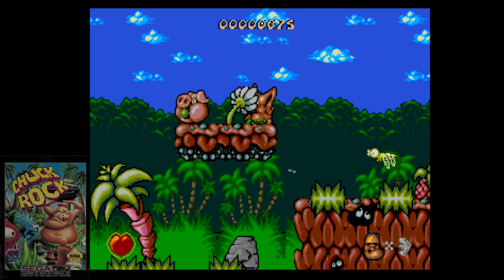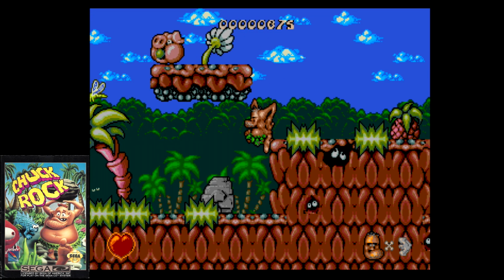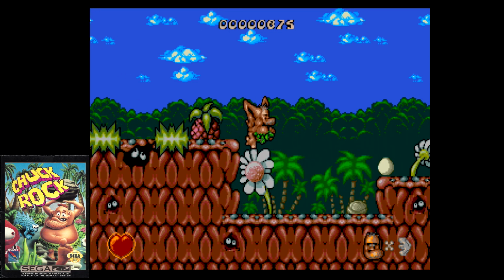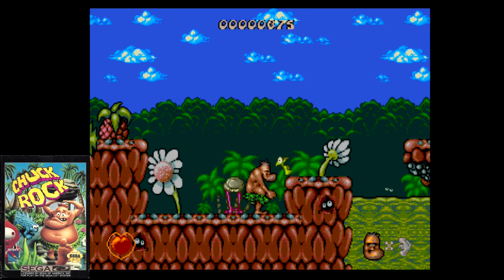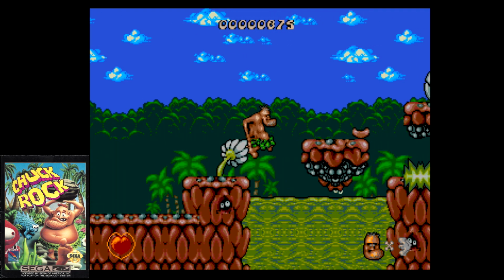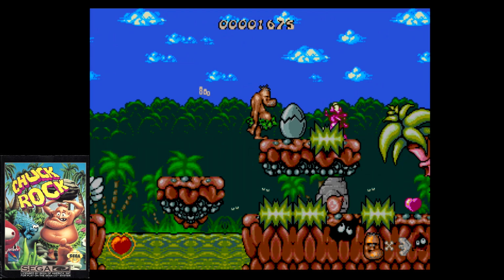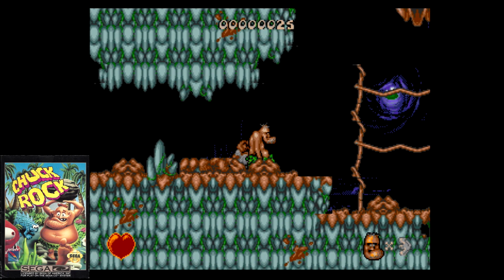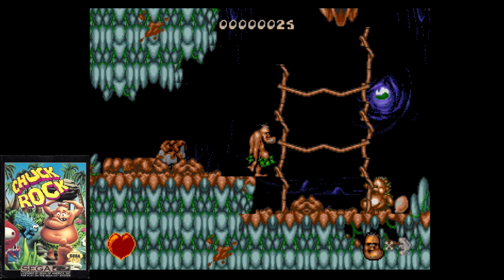I found a few different release dates for Chuck Rock here. Some places claim late 1992, others early 1993. Either way, I remember the Sega CD port quite well. It was pretty much the Genesis version with a progress map, some voice acting, and a CD soundtrack. Chuck Rock was always a simple game, so I'm not sure what could have been done to make it better.